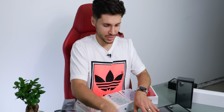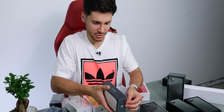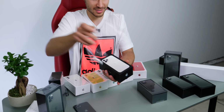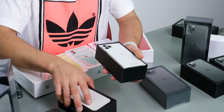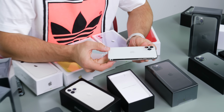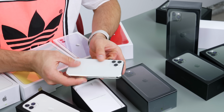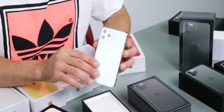So there's green. We haven't seen the white yet. Almost looks gold in this one. It has a beautiful way where the light hits it also. Man, it's like a pearly white almost. Beautiful. I love that finish. So I think white is definitely one of the most elegant colors on this. It suits it very well.